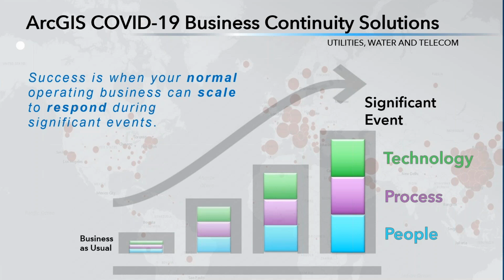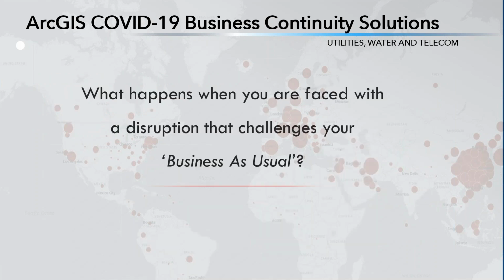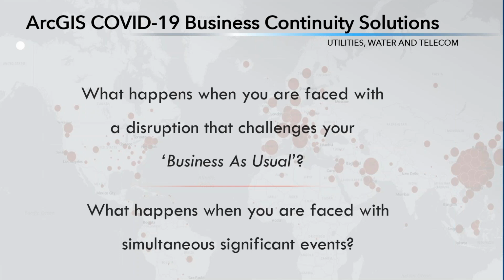Now, if we think back to that definition of business continuity we discussed, business continuity was the ability to respond to an unforeseen event. And this is exactly where many organizations are finding themselves today. We are going through changes we have never seen before or planned for. So what happens when you're faced with a disruption that challenges your business as usual? How do you scale if your existing people, processes, and technology are not prepared? And as we've seen in the past week, with the recent tornadoes over the Easter weekend, what happens when you're faced with simultaneous events occurring at the same time? COVID-19 is not just another storm, and it cannot be treated as such.